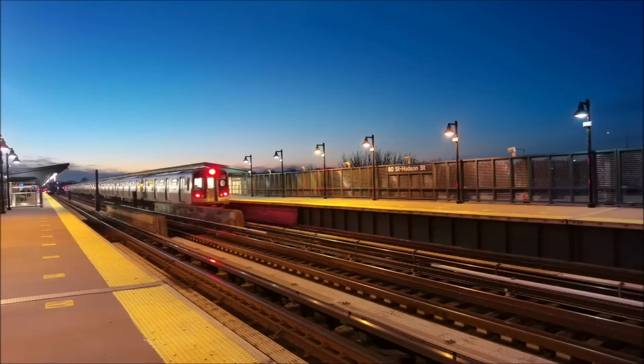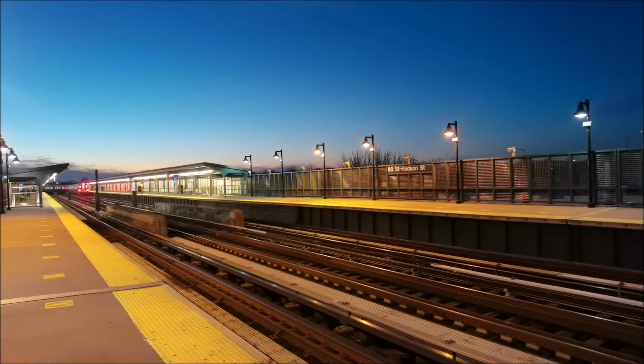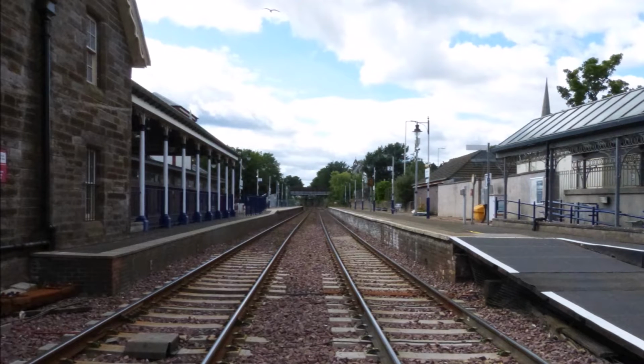Knox claimed they had reached the end of their life and said British Rail would install new manually controlled gates, which were to be controlled by the man in the signal box. He went on to say that British Rail would never install an automatic crossing at Broughty Ferry, controlled only by approaching trains.